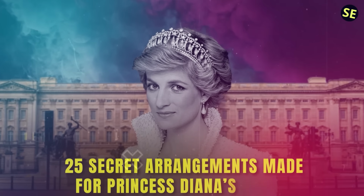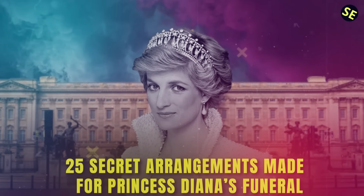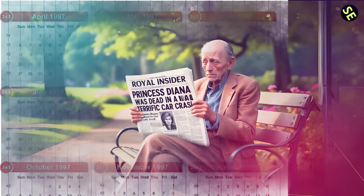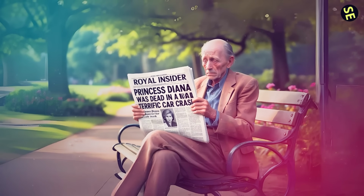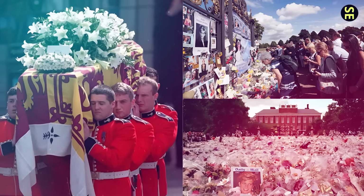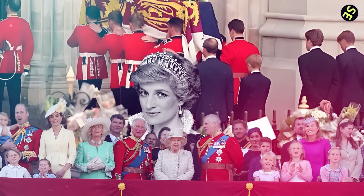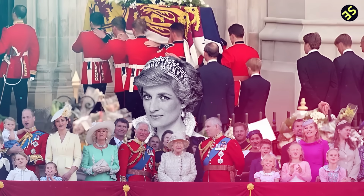25 secret arrangements made for Princess Diana's funeral. On September 6, 1997, the world's eyes were fixed on London as Princess Diana was laid to rest. But behind the solemn procession and heartfelt tributes, the royal family carefully guarded secrets and meticulous planning.